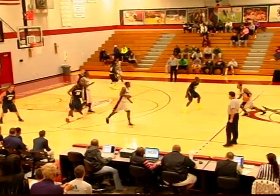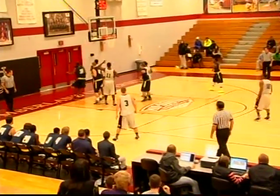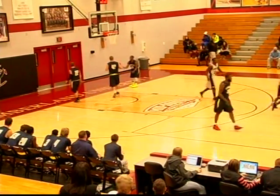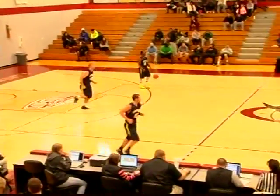Stripling taking control here. Stripling up to Good. Good has it. Good inside. His shot's no good. It's going to be out of bounds. Mid-Continent University ball. So Good had a good lane to go in there, just couldn't capitalize on the layup, and Mid-Continent will take over.